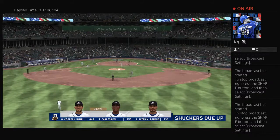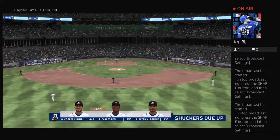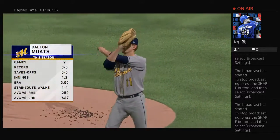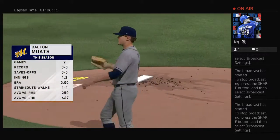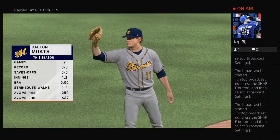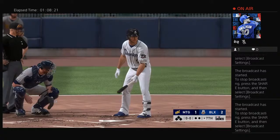7th inning stretch time here at the ballpark. The home team leads this thing 2-1. Dalton Moats will come on out of the bullpen as he'll be appearing in his 3rd game this season. Dalton Moats. Now at the plate, Cooper Hummel.